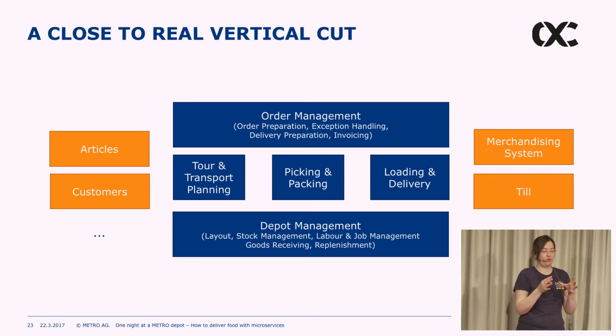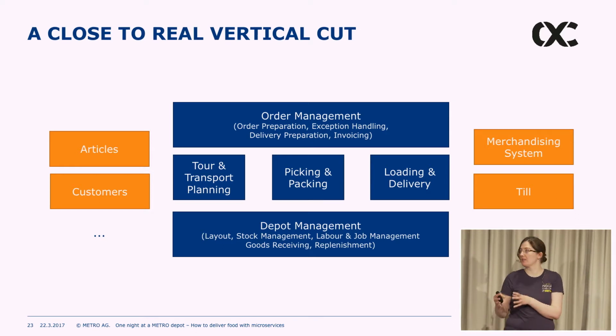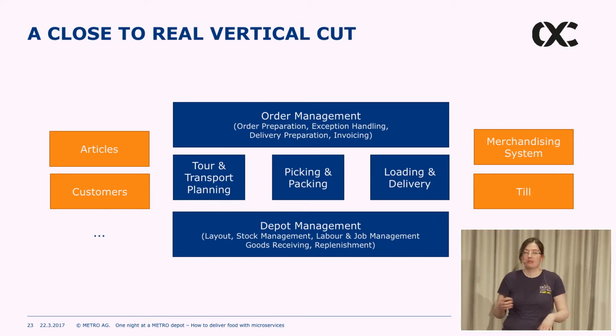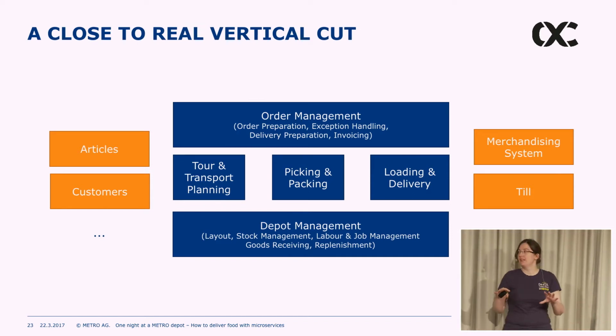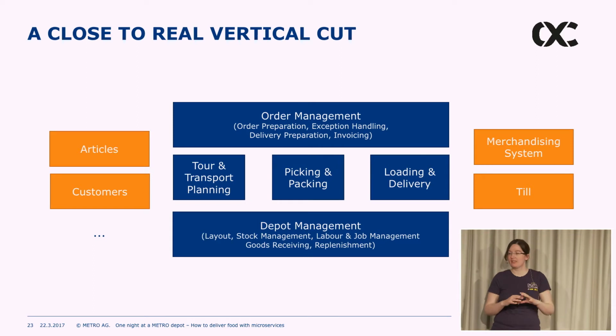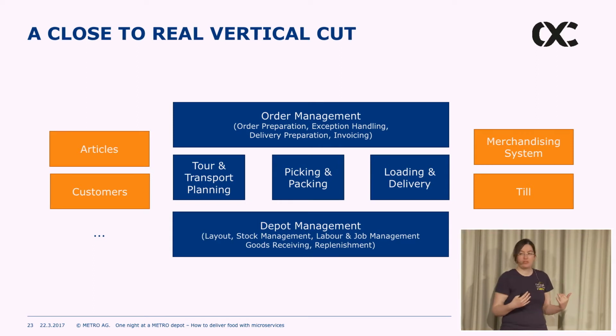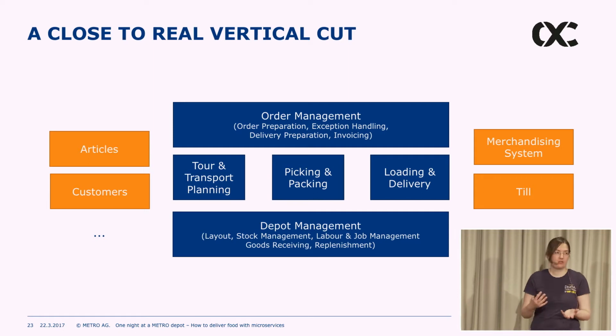you have verticals which own a certain part of this process, but they don't necessarily talk to each other. And below that, which does not mean you have layers in your software, something that offers you the whole management of receiving the goods in your depot, managing that, and knowing where the stock is really located, which also configures your depot in certain parts, maybe the depot management. And of course, you need a lot of other systems around.